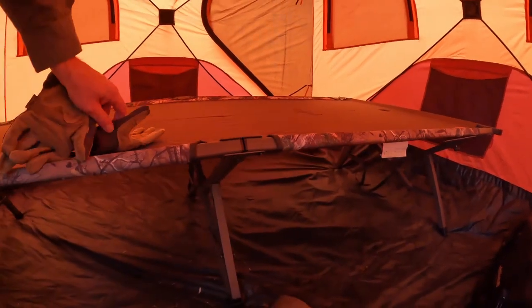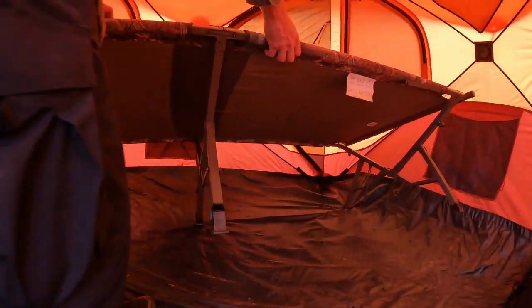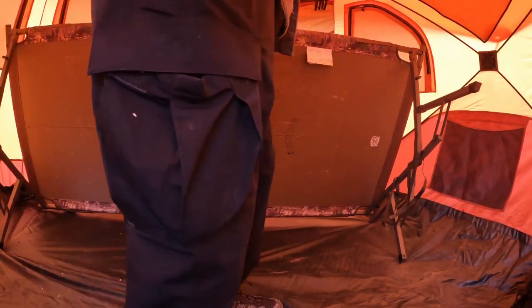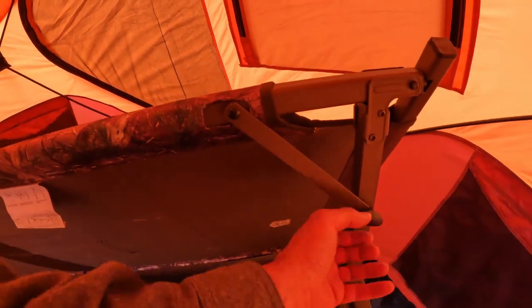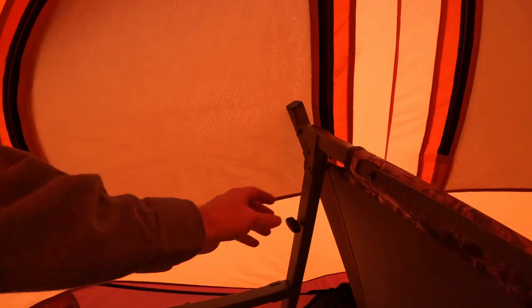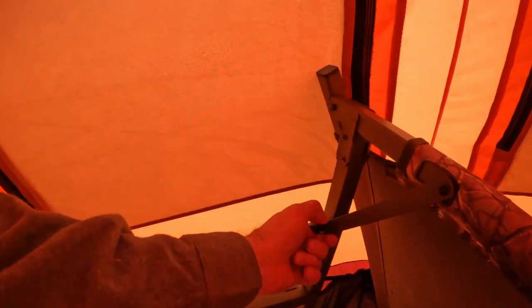So there are some additional catches here that help some. And you just flip that over. And then you repeat it on the other side.